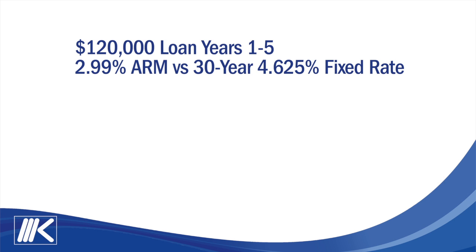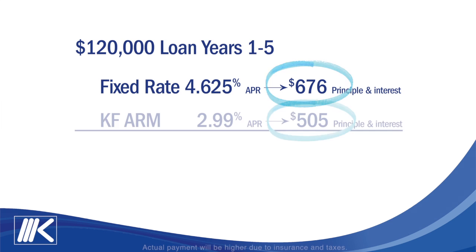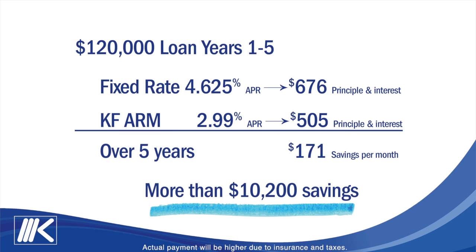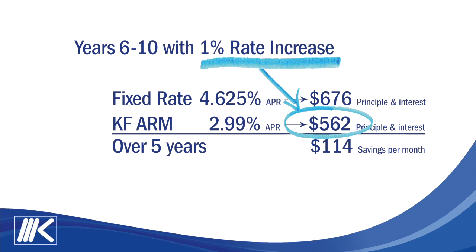To give you an idea of the difference between mortgage types, a typical 30-year fixed rate mortgage at current rates of 4.625% equates to a payment of about $676 for principal and interest on the same $120,000 loan. That's a difference of about $171 per month for the first 5 years, or 60 payments. That comes out to a savings of over $10,200 for that period. If you fall into the national average and move within 10 years of buying the home, you would only experience one rate change with the Keesler Federal ARM.